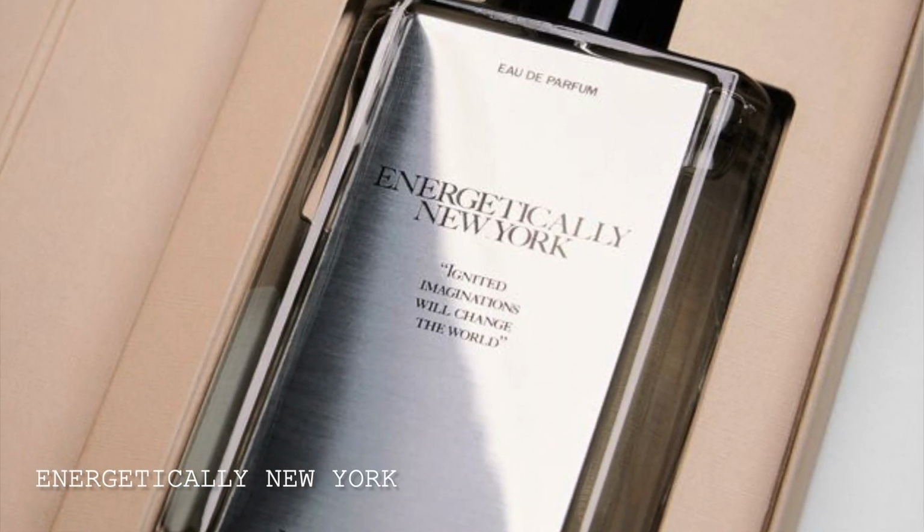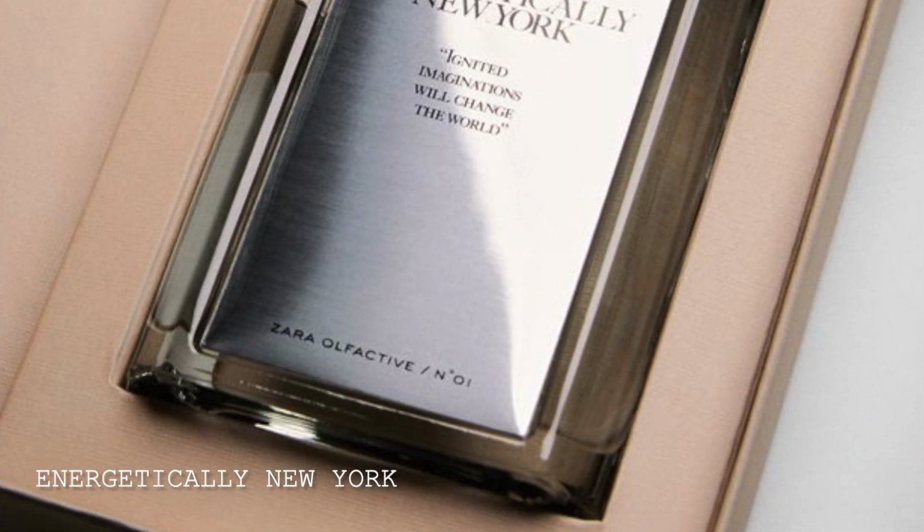But number 20 is a dupe of the trending Le Labo Santal 33, and it is Energetically New York. And this is a very unisex fragrance like the original that brings together white florals with leather and cardamom, so spicier notes and heavier woods. The original has things like violet and iris as well, and all of these green notes like papyrus.